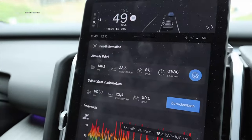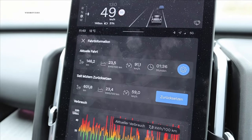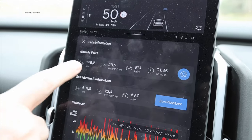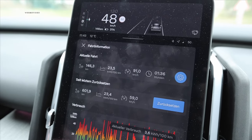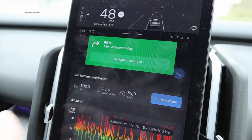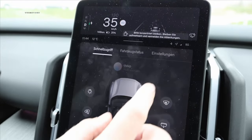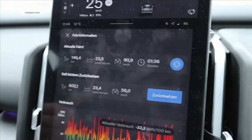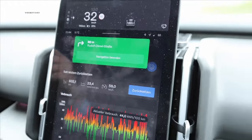So in total, we've driven 601.8 kilometers, average speed 59 km/h, 23.4 kilowatt-hours per 100 kilometers, and today from Kiel to here, 146.2 km, with an average speed of 91 kilometers per hour and a consumption rate that currently sits at exactly 23.4 kilowatt-hours per 100 kilometers traveled.